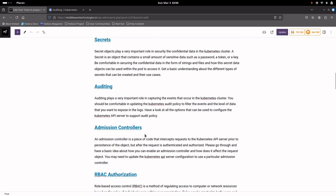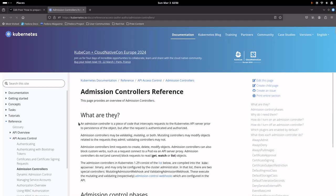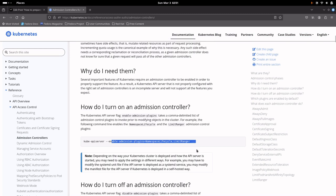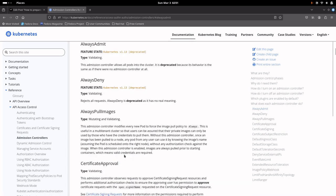Now let us go to the next topic, that is admission controllers. Let me search for admission controllers over here, and it will take you to the admission controller reference documentation page. Here it refers to all the admission controllers that are available and how we can enable them. This is how you can enable the admission controller, and you should be able to understand what an admission controller is all about. Let's say if you go to always admit, this admission control allows all the pods into the cluster. It is deprecated because its behavior is the same as there being no admission controller at all.